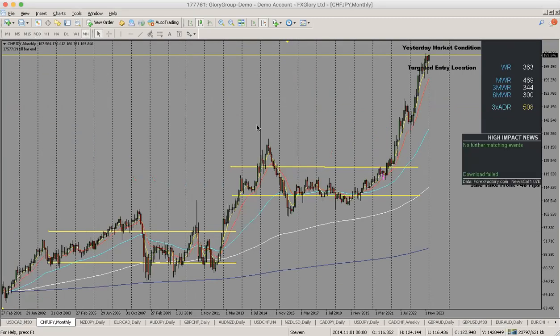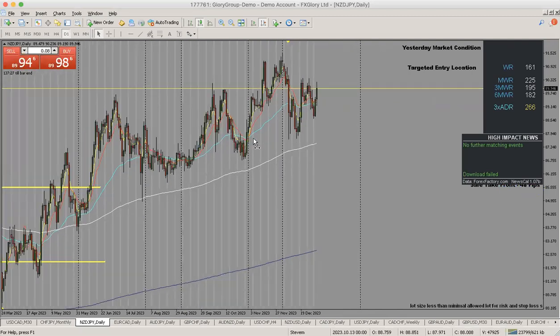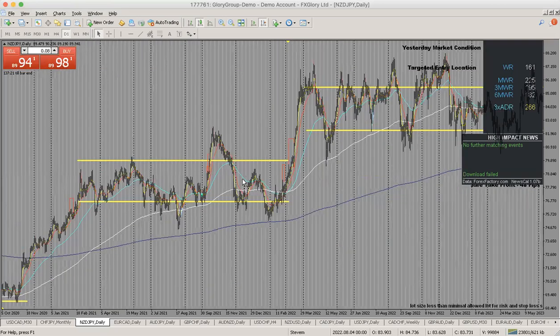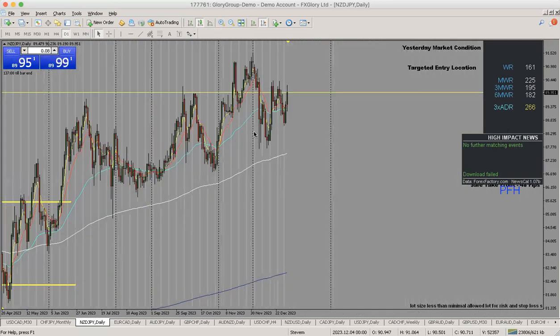CHF JPY, top formation. 1, 2, 3, just finishing off its top. I'm not trading that either. NZD JPY, this is looking good. If we get a pass up here tomorrow, I'm long. It really is as easy as that. This looks really nice on the cycles. You've got 2 clear cycles below price, and we're just making higher highs and higher lows. This is push 1. This is push 2. I don't think that's push 2 because it's within here and we haven't cleanly broken. So yeah, looking at this, it may be a bit of a Gartley going on there as well. But yeah, I like it.